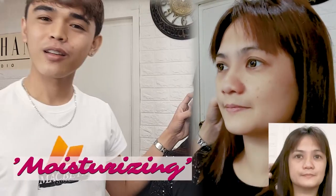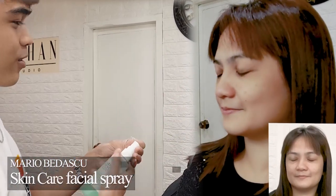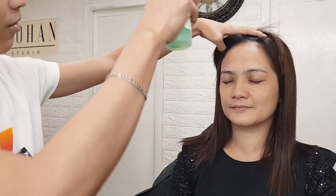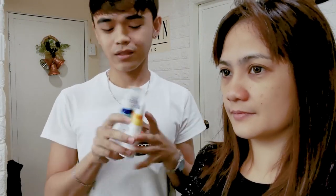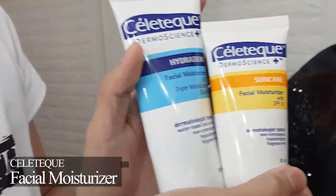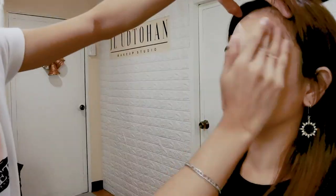Next is moisturizing. So today we will be using Mario Badescu skincare. This is a really good product. Refreshing, huh? And we will be adding selective products. These are facial moisturizer and sunblock. You can just buy these at any drugstore. Moisturizer and primer are different. Moisturizer is skincare, while the primer is for makeup, to hold the makeup. So we will just let it dry.